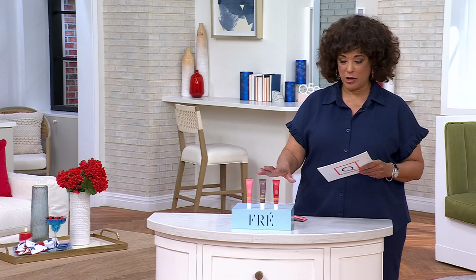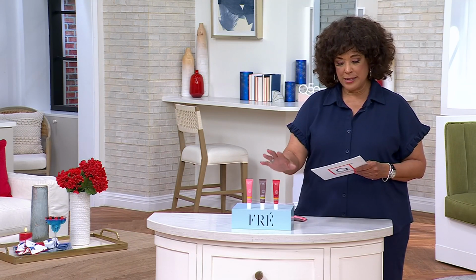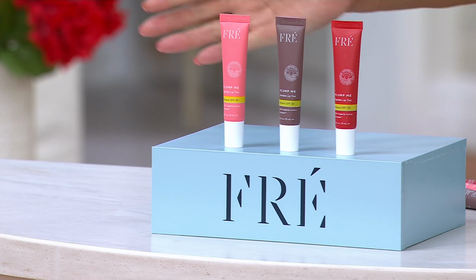And here's the best part. We're going to talk about this brand. If you have not had a chance to be introduced to it, you're going to be very excited. The brand is called FRE, and it started by partners who wanted to make sure that we could be protected from the sun with the things that were important for our skincare, and do it with ingredients that were good for us too. So here's what we have.